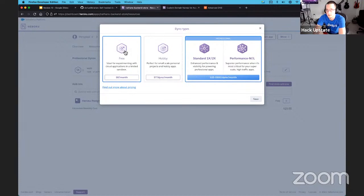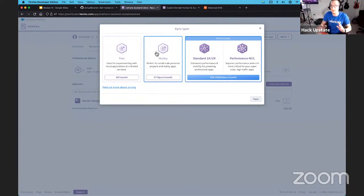Free will put your server to sleep if no one's using it, which means that if it's asleep, someone goes to visit your capstone, it could take up to 7 to 10 seconds for the server to wake up and then respond to the request. So maybe think about switching to Hobby for the folks that have credit cards in there. Hobby gives you access to a dedicated, always alive, constantly running server. $7 a month. It's not a bad deal.